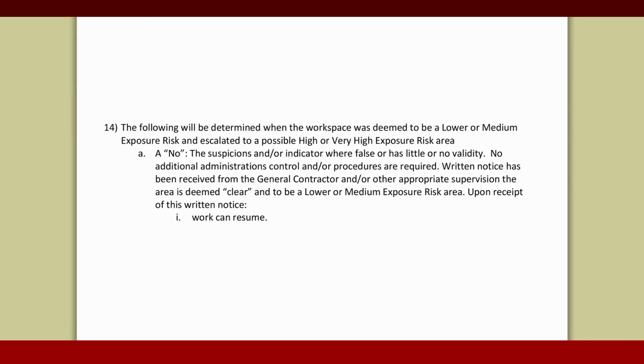There are really three main scenarios if the workplace was deemed to be a lower or medium exposure risk and then escalated to a possible high or very high exposure risk. Optimally, we have a no exposure scenario. The suspicion or the indicator was false and had little or no validity. No additional administration controls or procedures are required.